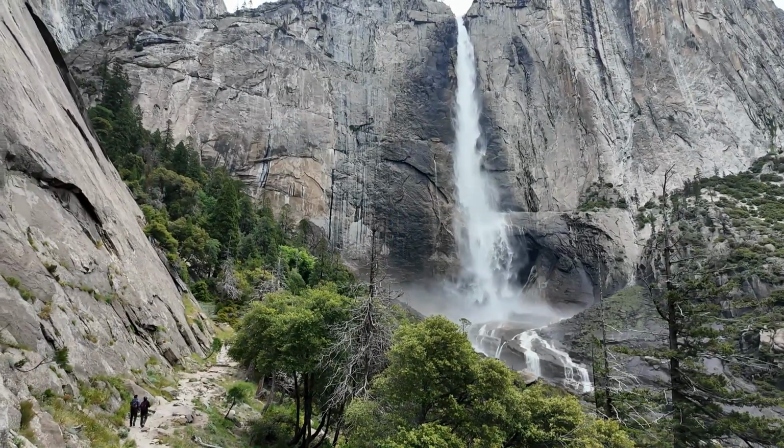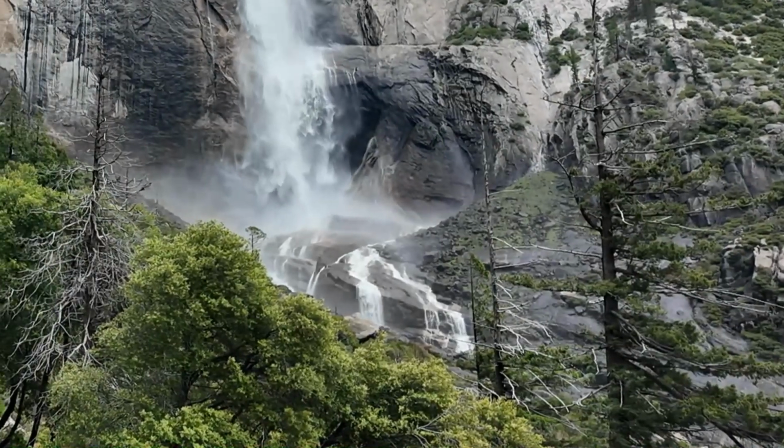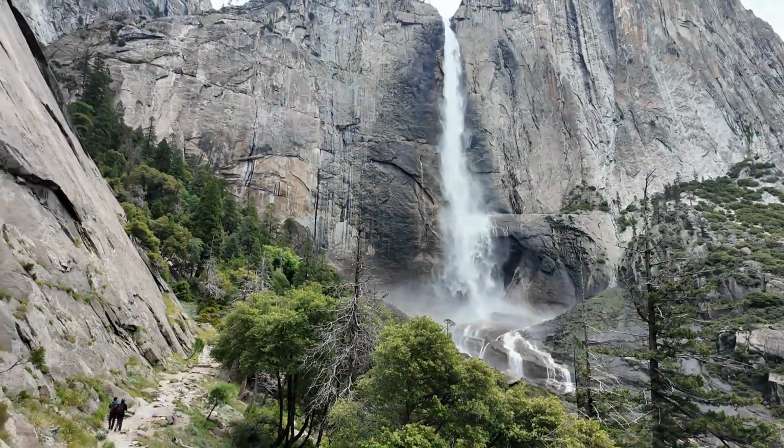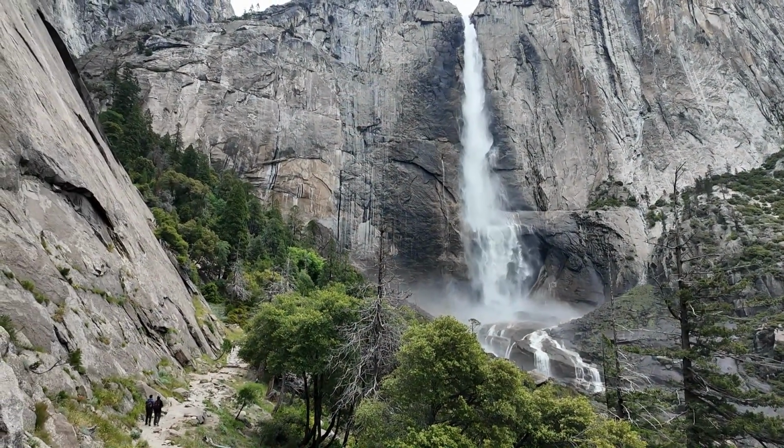So I checked the map. Behind me, what we're looking at is Upper Falls, and then I'll show you in a second, but there's something called Middle Cascades, which is kind of those smaller cascading falls under Upper Falls, and then Lower Falls is below that. So we're gonna keep heading over, check it out. All right, it's pretty cool.